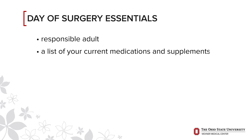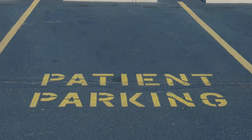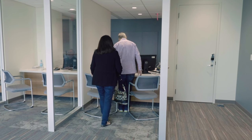Bring a list of your medications, vitamins, and supplements with doses and times taken, your insurance card, photo ID, payment towards your deductible, and cases for dentures, glasses, and hearing aids, if applicable. Park in the designated spaces directly across the street from the entrance of the Jameson Crane Sports Medicine Institute. Please check in at the surgical registration desk just inside the glass entrance doors.